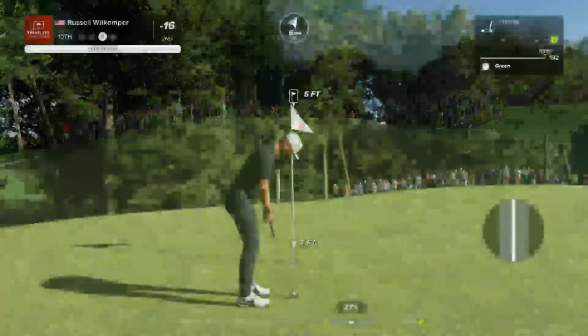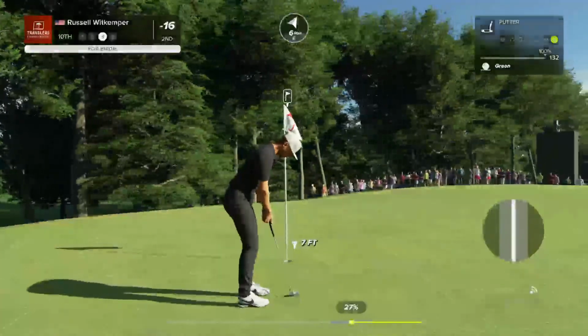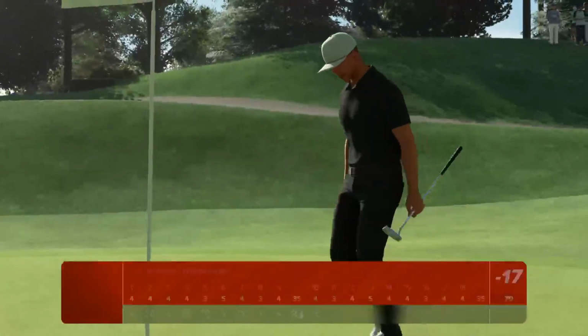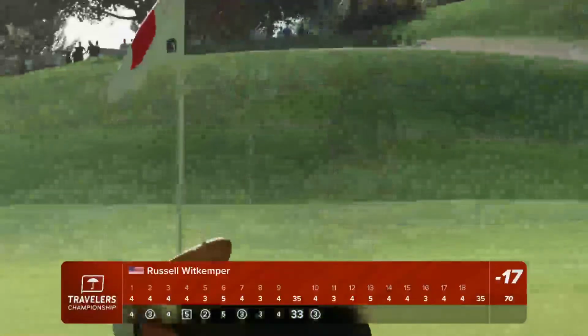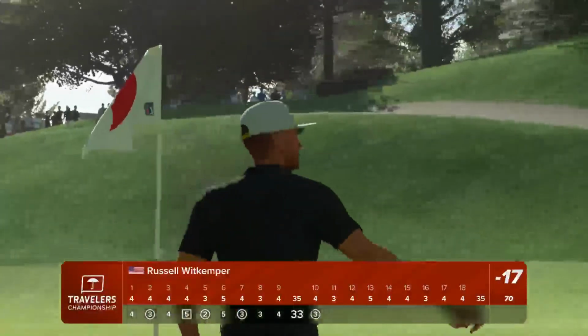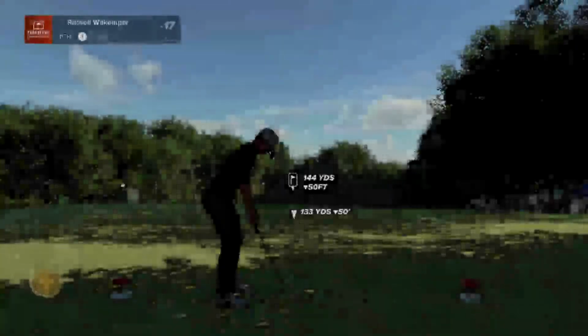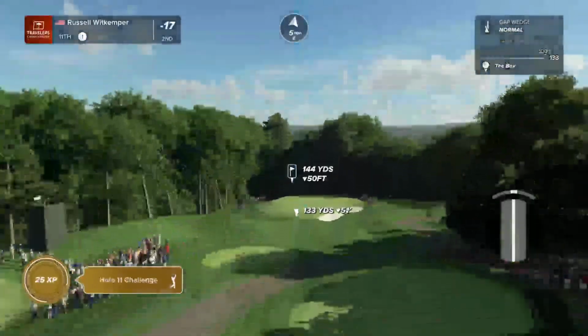Oh, what a gorgeous looking shot that is, Rich. Looks like a pretty straightforward 5-footer to me. Nice one. 4th birdie of the day. Managing to maintain their position on the leaderboard. Teeing off here at the 11th.